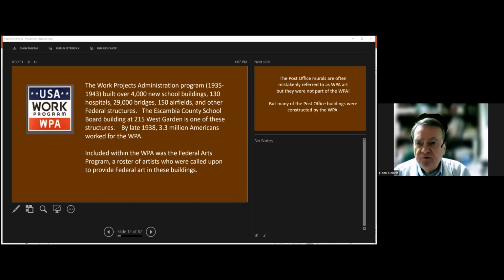Now, a childhood friend of President Roosevelt, George Biddle, is credited with the idea of suggesting to the president that some of these programs should help art, should have the arts in the New Deal program. And so they launched a number of them, including the Federal Arts Program.